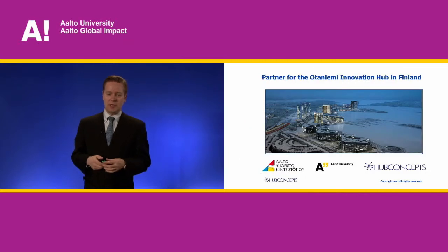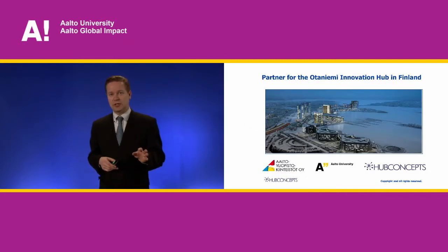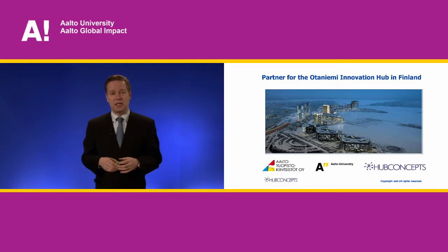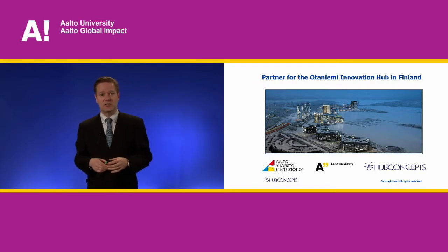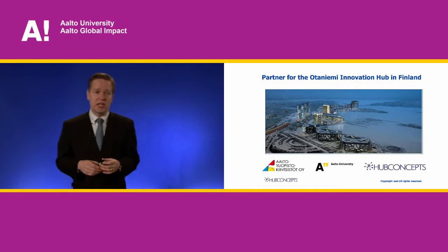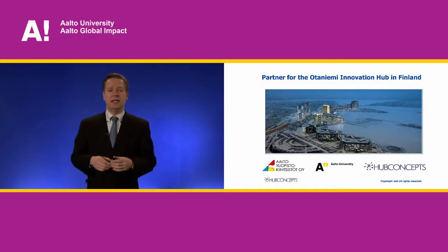So I'm going to very briefly talk to you about three cases we have done. One of them is Otaniemi Innovation Hub, which is a number one environment for innovation activities here in Finland. It is essentially a university campus area, which is combined with a company headquarters valley or alley, which are co-located almost at the same place.